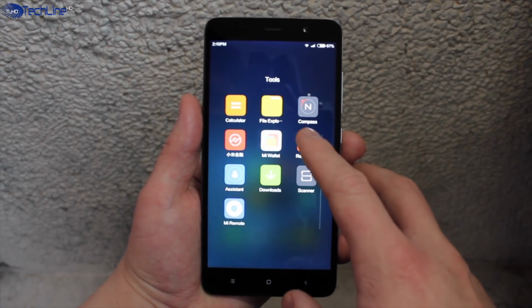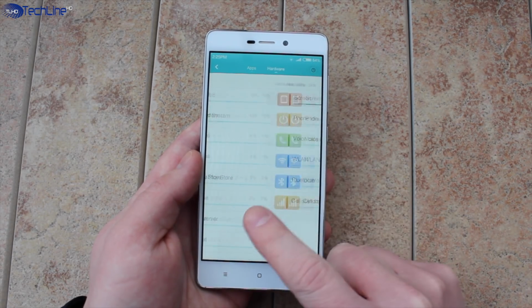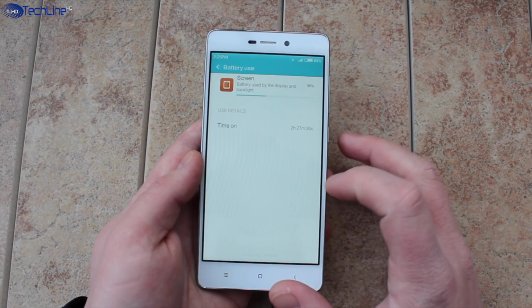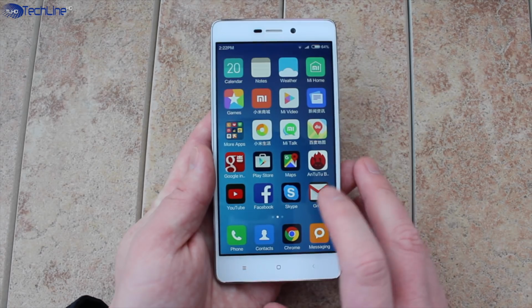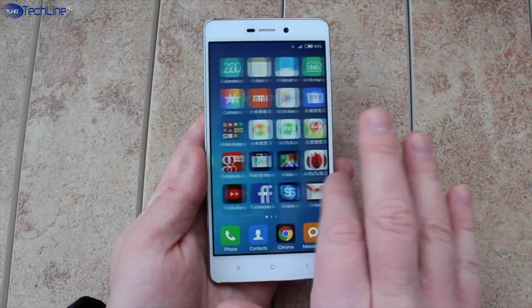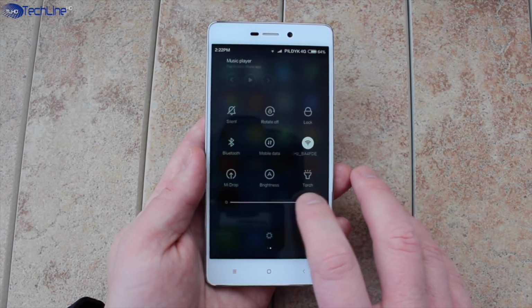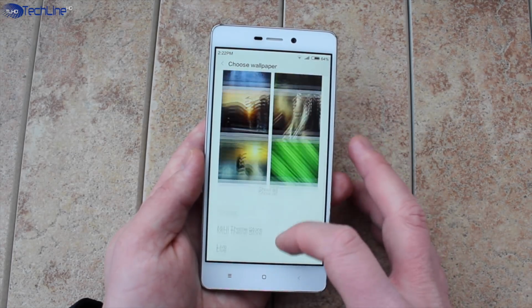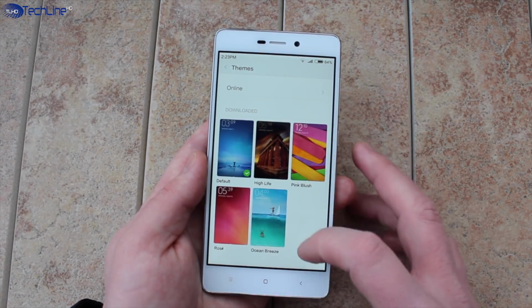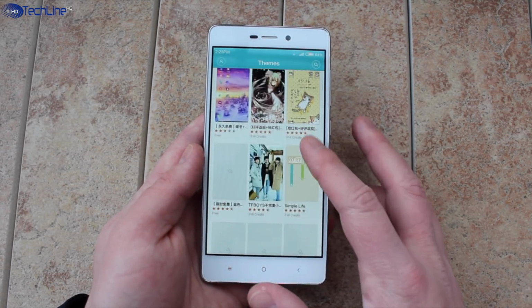For example, it may take a split second longer to open up the settings menu or do some other basic stuff on the Redmi 3. On the other hand, this phone still runs on a very early software build, whereas the Note 3 has already received numerous software updates. If you are not yet familiar with the MIUI, it has tons of customization options which include a wide choice of themes, wallpapers, fonts, and so on.